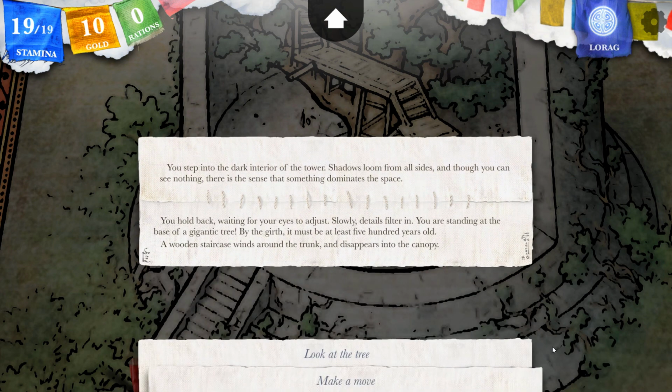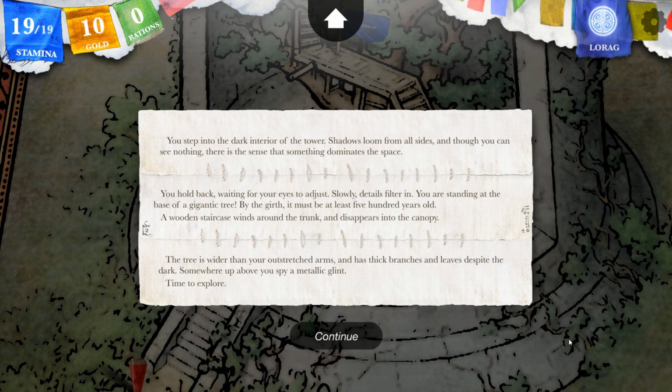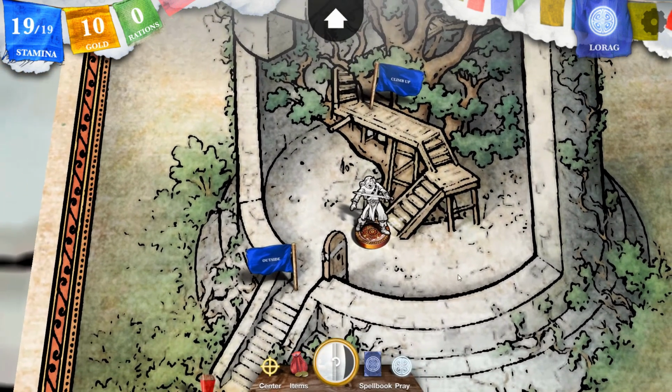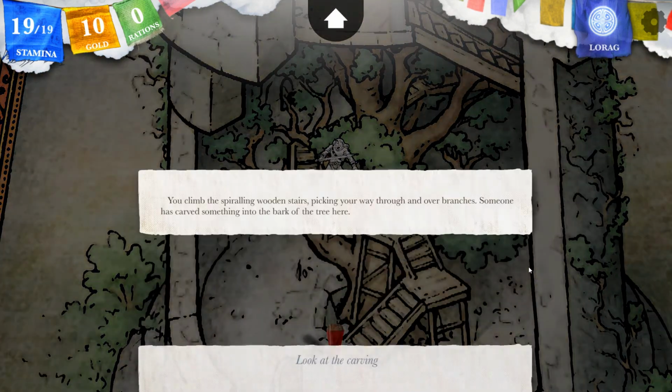You hold back, waiting for your eyes to adjust. Slowly, details filter in. You're standing at the base of a gigantic tree. By the girth, it must be at least 500 years old. A wooden staircase winds around the trunk and disappears into the canopy. The tree is wider than your outstretched arms, and has thick branches and leaves despite the dark. Somewhere up above you spy a metallic glint. Time to explore. Is Elise still with us?